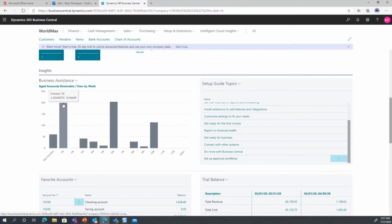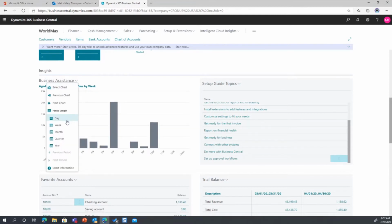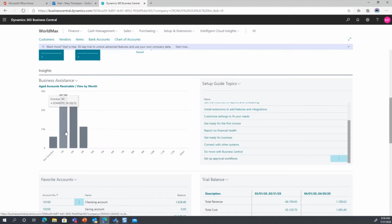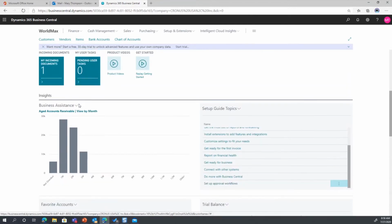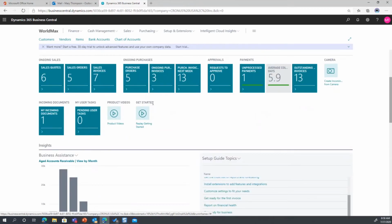And you can even just navigate through here. And if I go back to my other chart, I can also change the time period that I want to look at, whether it be day, week, month. See, just that easy, just to be able to change whichever reports that you need, which is very valuable. Again, you see all of this stuff I've done without ever leaving the main home screen.